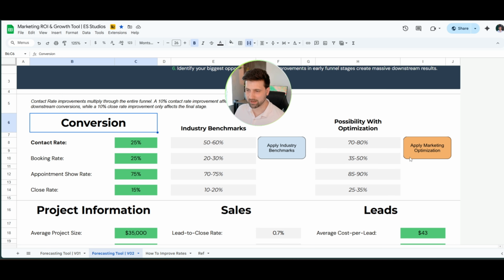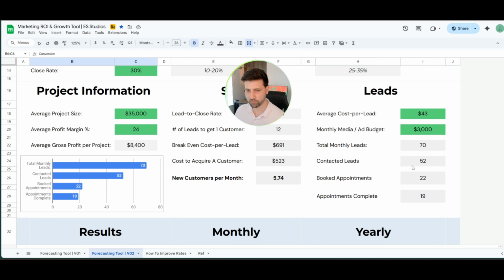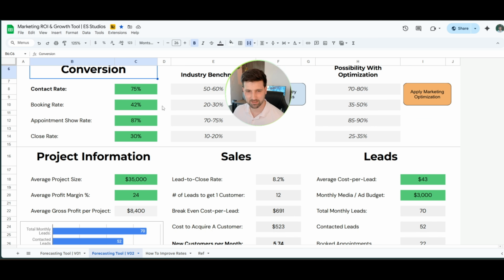Probably not. So if we go back up and we change it to an optimized process with 70 to 80% of that contact rate, what that does to our numbers is, yes, we've got 70 leads still, but we're getting in contact with 52 of those, which means we take our half a job a month opportunity to 5.74 jobs booked a month. And all we've done in this entire process is we've improved the contact rate. And with improved contact rate, all of the other things improve. You get better booking rate, you get better appointment show rates, you get better close rates, because like I said, getting that speed to lead, getting the contact rate up is part of the whole system. Once one improves, you start looking at everything else and it just dynamically improves over time.